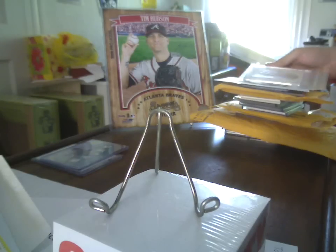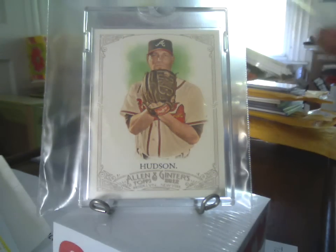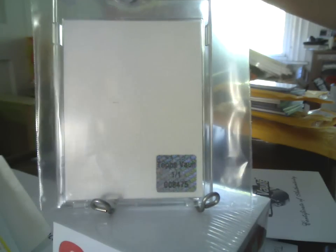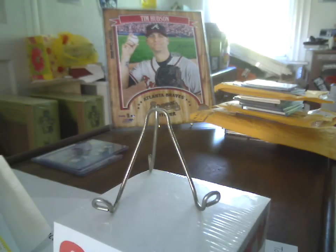And the only other eBay item was this 2012 Allen Ginter Topps Vault Blank Back 1 of 1. There we are. And I did not get any crazy phone calls or text messages from any of the numerous people who were at the National saying that they found anything Tim Hudson 1 of 1. So I appreciate everybody who was looking out. They did say little Hudson goodies here and there, nothing insane.